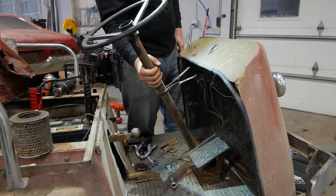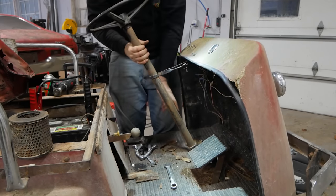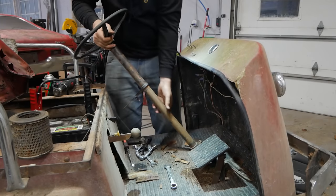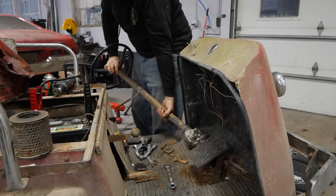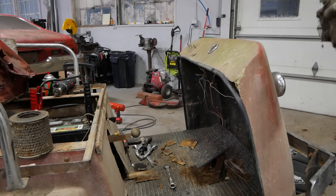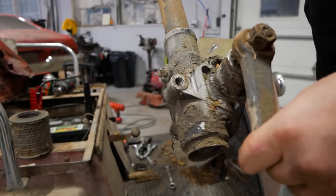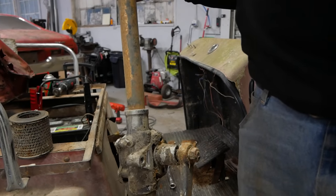Alright, a little bit of destruction later, we've got ourselves, any moment now, we have ourselves, god dang it, come here you son of a gun, ah, there we go, a steering box. As you can see, she's cracked all the way up and down in two spots, so I'm going to assume it got full of water. And this shaft is probably seized right here. Let's take it over to the bench and see what we can find out.